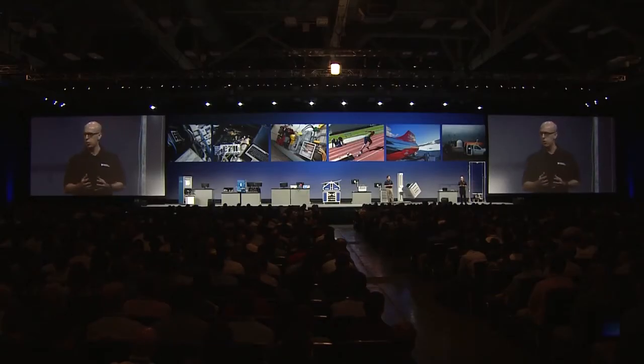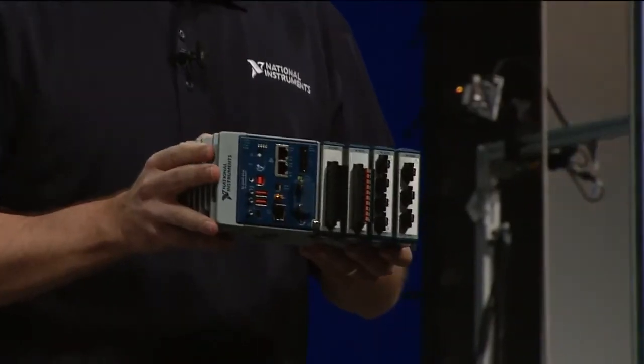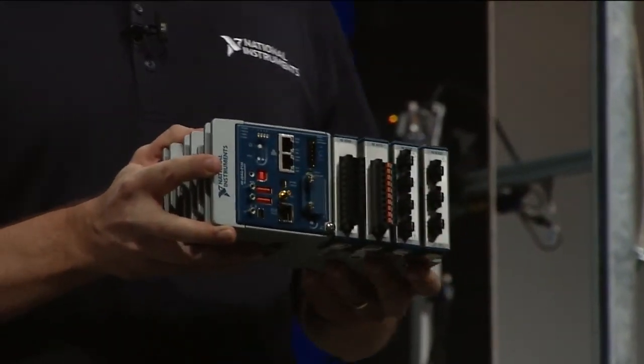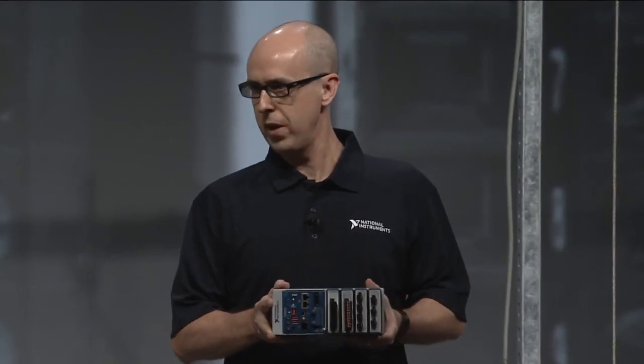And in conversations with you about those applications, you've asked us to integrate a PC with CompactDAQ that is small and rugged enough to get out of the lab and into the field. And based on that feedback, I am pleased to announce today the new CompactDAQ 4-slot controllers. Now, these controllers feature an integrated dual-core Intel Atom processor, removable SD storage, and integrated signal conditioning in a form factor that is ideal for field data logging applications.